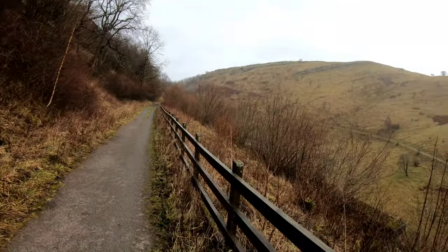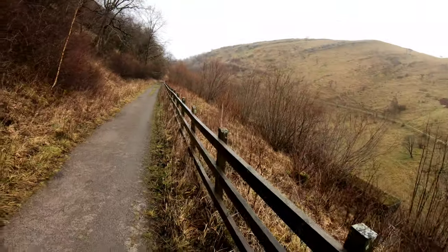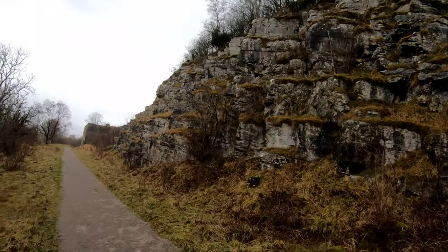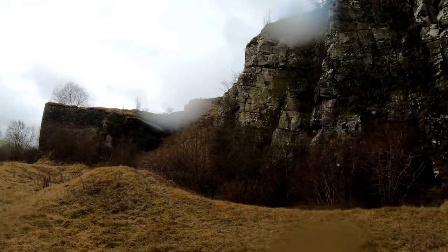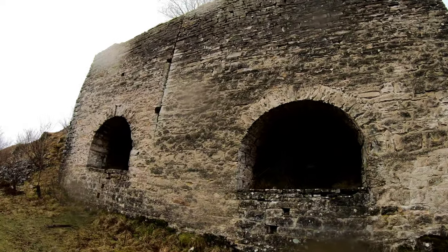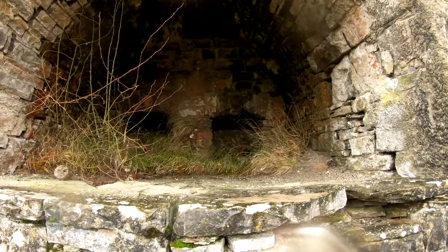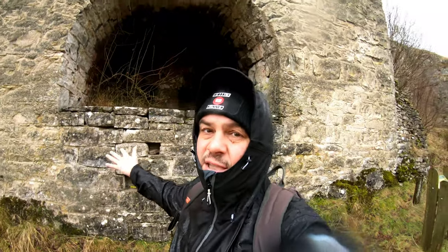So we're just on the top of the hillside. We're just on where that reinforced wall was down the side there. Coming up to the lime works now, the lime kilns. See the ovens inside there? Just a bit too high to see from track bed level.